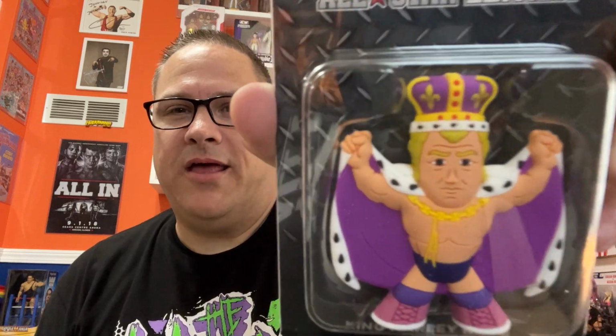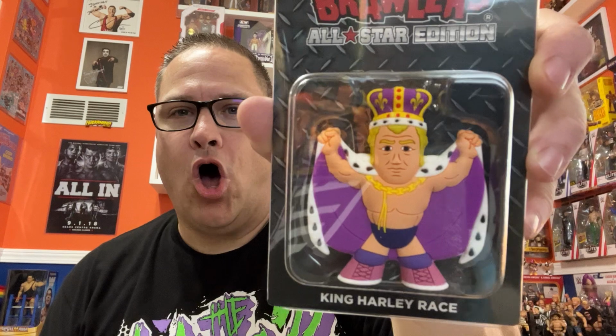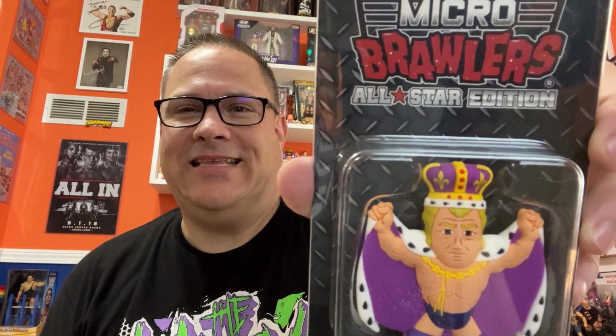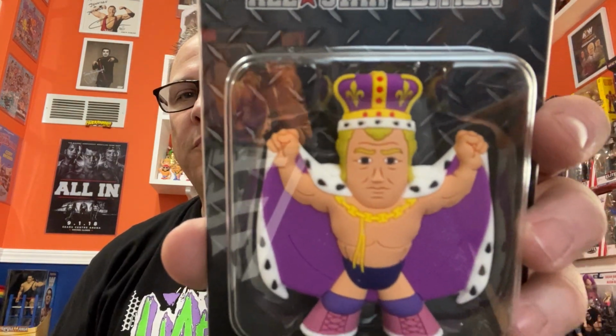I mean, the deco hits that you have on there, that crown, the cape, that is awesome. Now you see that it says All-Star Edition up top. There was another company that put out kind of bootleg crates, and they had their version of micro brawlers. They called them pint-size All-Stars. So Ryan Barkin at Pro Wrestling Tees is able to redeem some of these guys, give them a better version. I mean, this blows that other one out of the water. That's amazing. We're going to circle back around on that.